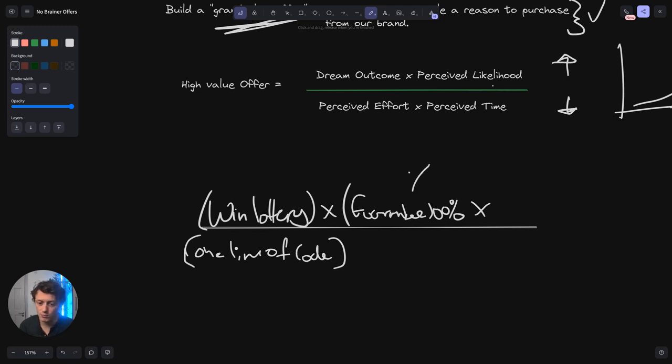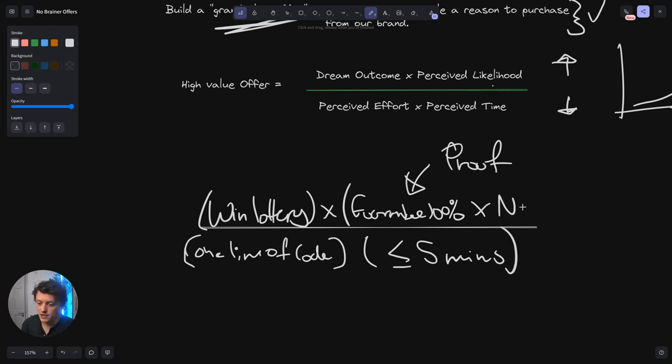You have to show proof of this, and you can get into the realms of this sounding like a scam the more you increase these numbers. One line of code multiplied by the perceived time, and you can do this in less than 5 minutes. Now, if you want to really drive this home, you can say there is no coding experience required. So now the chances of somebody winning the lottery in less than 5 minutes is 100%, and they do not need to know one line of code.